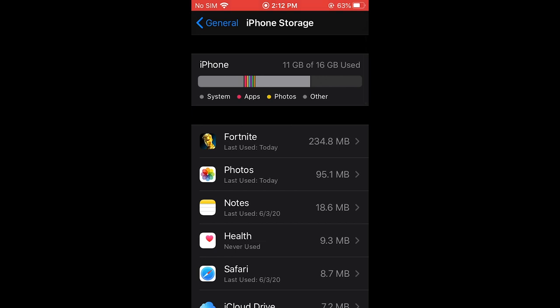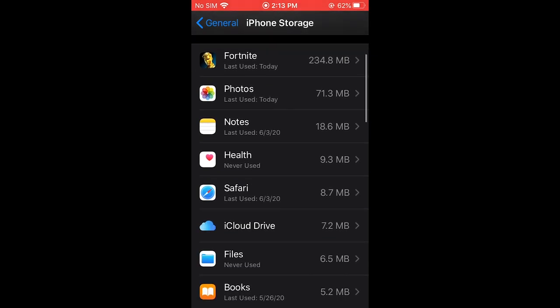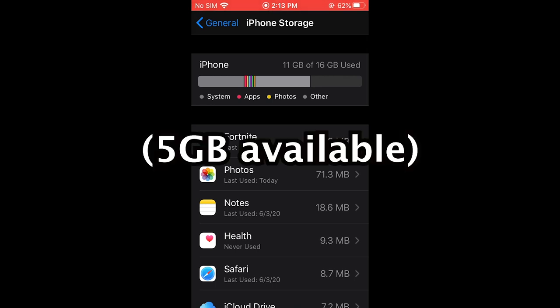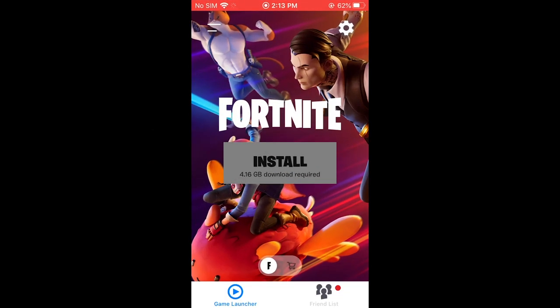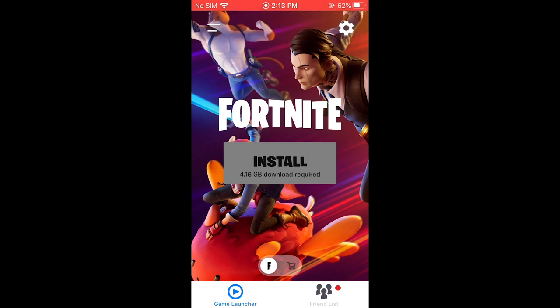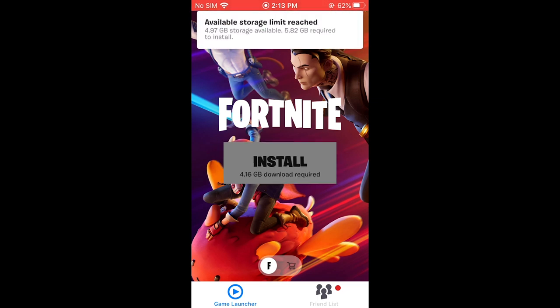Now, the app with the most amount of storage is Fortnite, but that's without the update applied. And of course you need to have that applied to actually play it. But aside from that, guys, again, everything is deleted. Now at the top here, it says there's only 5GB of storage. Now, when I go into Fortnite and I press install, at the top there, the message says that you need almost 6GB of storage to download it.